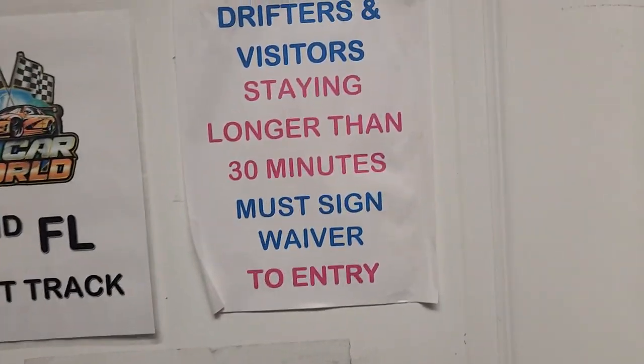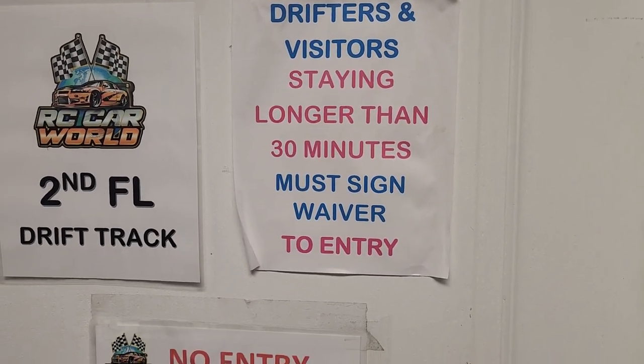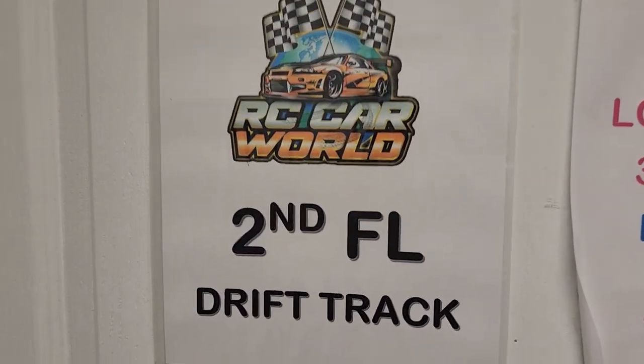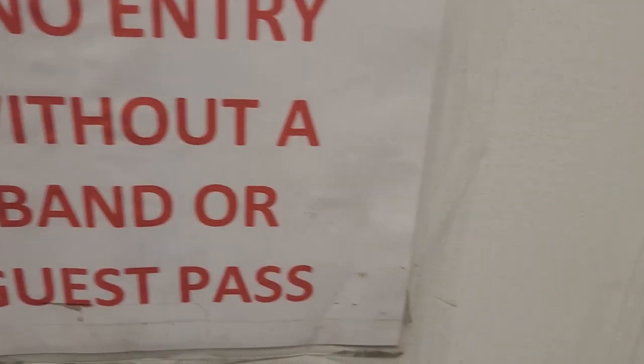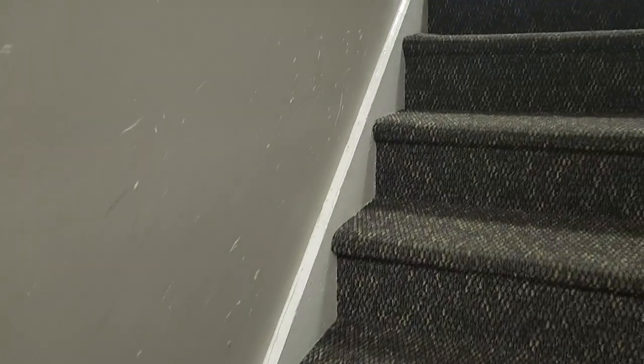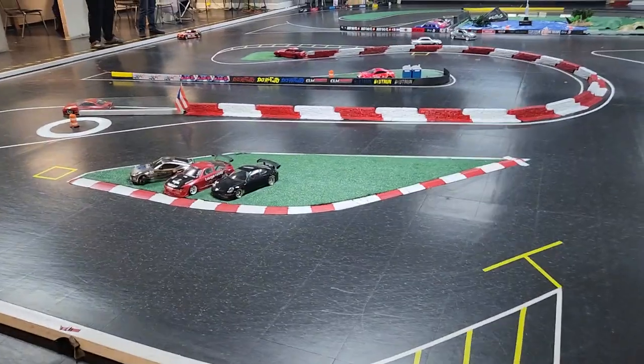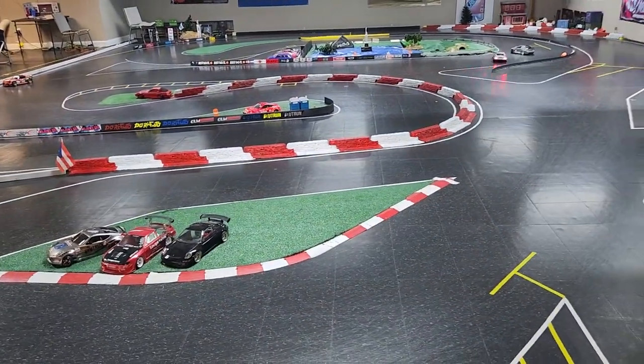So here it is. Drifters and spectators staying longer than 30 minutes must sign a waiver to enter. RC Car World right there. Second floor drift track. But I got access. So we'll close that. Come right on up here. Here you are, guys. Drift track they got.